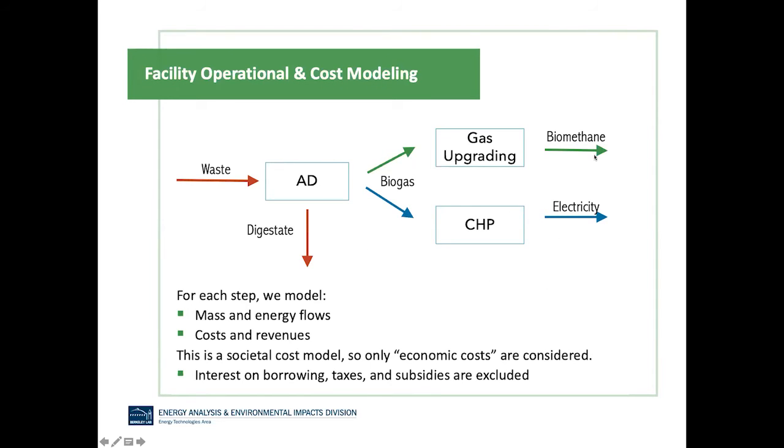So for these different facility configurations, both in terms of the energy pathway as well as what type of AD we're looking at, we model the mass and energy flows of where everything ends up, how much biogas is generated, and then costs and revenues at each of these points. And in this model specifically, we are really trying to focus on the societal or economic costs. And so there's some differences here versus other modeling we've done in the past where we were looking more at an investor's perspective or private sector perspective.